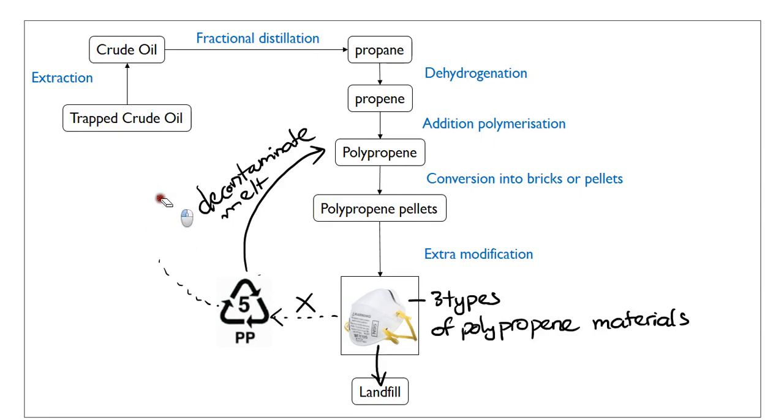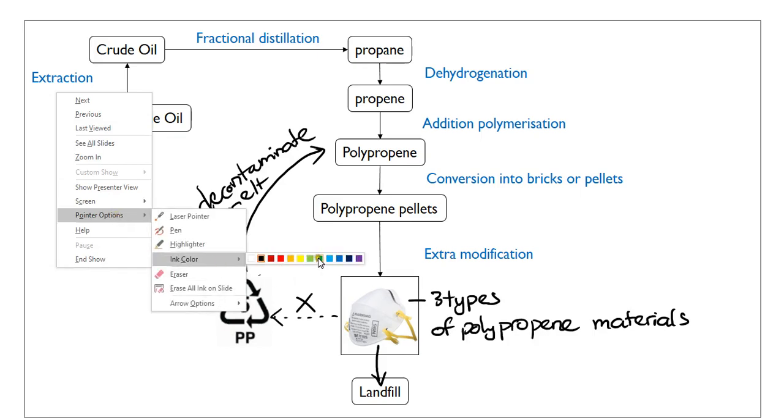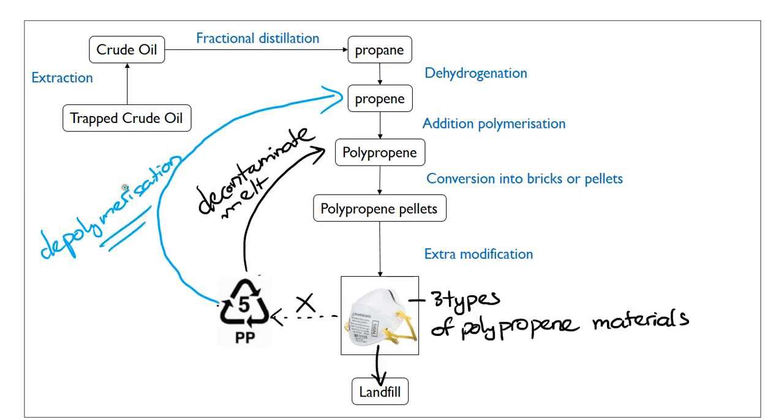Let's use another color. Hang on. What's a good one? Let's be hopeful and use blue. So there is another way that you potentially can recycle, and that is here. You can bring it back to the monomer, and this is called depolymerization. This is even more expensive than this method, but basically you want to cut the polymer and bring it back to monomer.